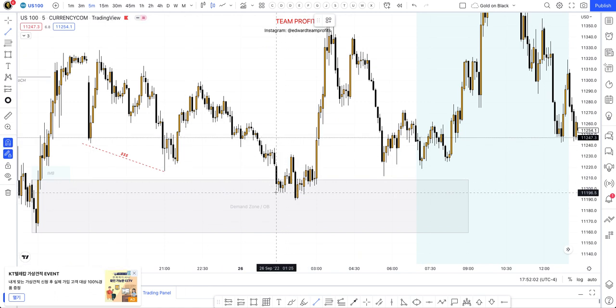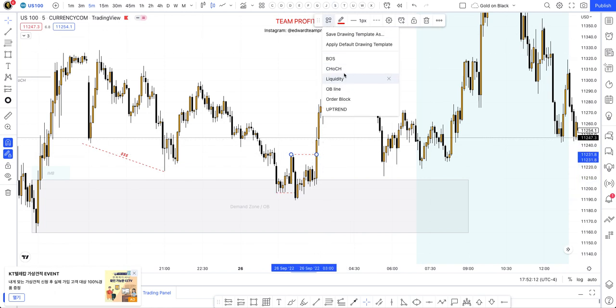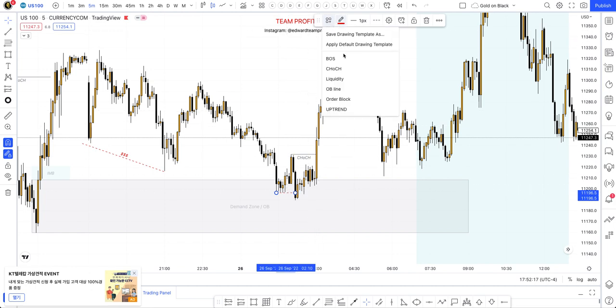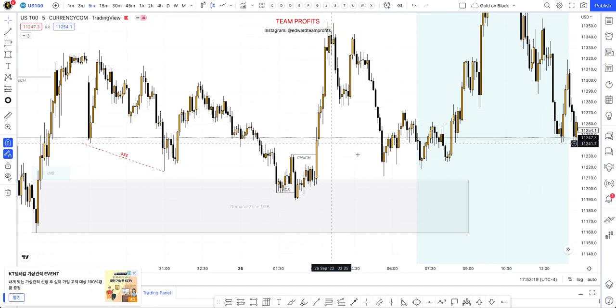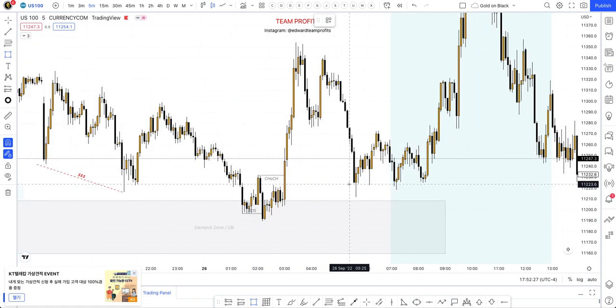This was the last BOS, right? And this is the change of character. Look, the market did create another change of character right there, which is very nice. So we have our change of character and we have our BOS, right? What should I expect after seeing a change of character? I have to expect the market to come back and touch a potential order block. In this case, where is the order block?